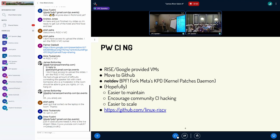And the grand plan is like this. Hopefully it'll be something that's easier to maintain. If we're lucky, we get contributions from the community on the CI. We'll see if that happens. And hopefully it's easier to scale. That means we can just add GitHub runners if we want to speed up the build. All of this is hosted on GitHub in an organization under Linux RISC-V.